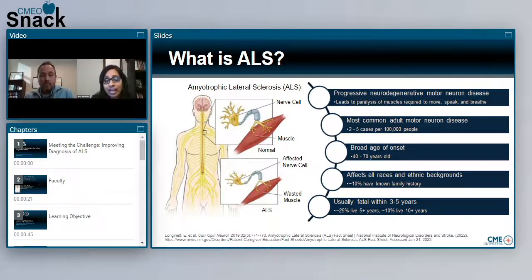But for a lot of our colleagues that may not specialize in ALS, it might not be as common to see ALS. And so people often ask, how common is it? Is it a rare entity? How many patients are there with ALS? Currently, most studies will say about 2 to 5 cases per 100,000 people. So certainly not common, but common enough that if you're working in a large city or a large health system, you're going to run across it. Even as a non-neurologist, you'll eventually run across somebody with ALS.